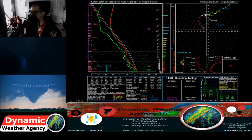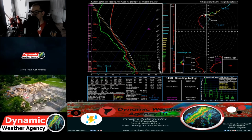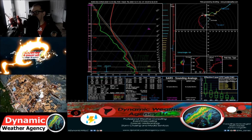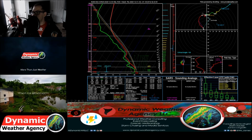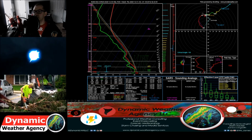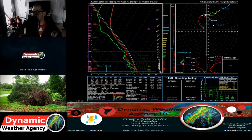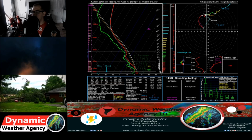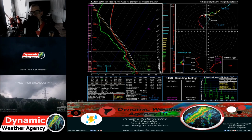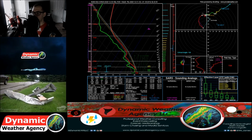Now, STP values around 3. So yes, this system is looking like it'll be supportive of some severe thunderstorms, especially if we have any right mover storms, we can see those SRH values increase. If we get a right-moving supercell across this region, we'll see some greater SRH values. Also want to note critical angle 68, another good factor for tornadoes. Those are supportive critical angles.